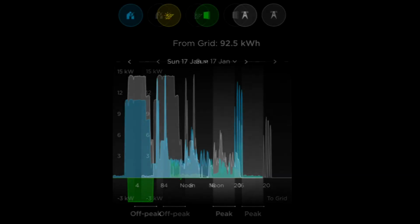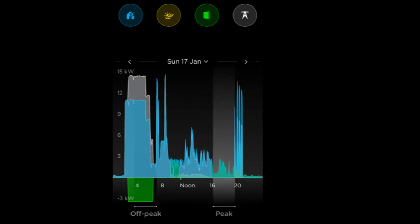A huge block being pulled from the grid first thing in the morning, so that's car charging, Powerwall charging, and heating the hot water. You can see the big spikes after that with the electric boiler kicking in, and also the electric boiler kicking in later on after 7:30 at night, and we pretty much got through the peak times again.